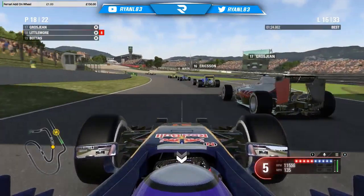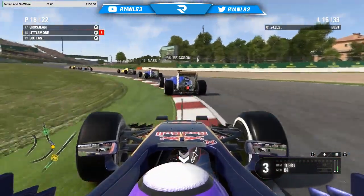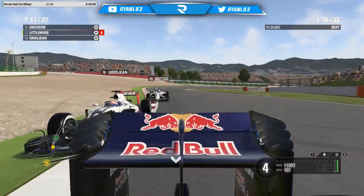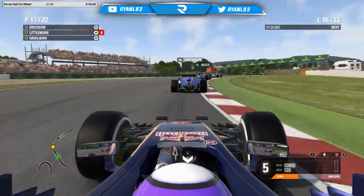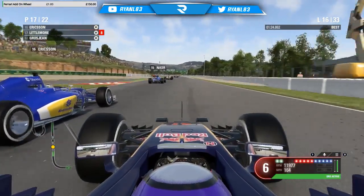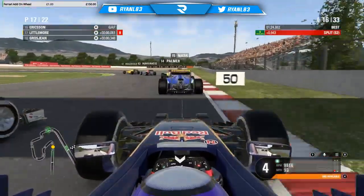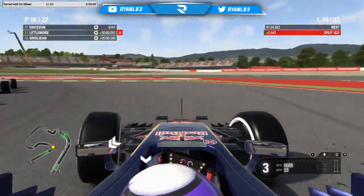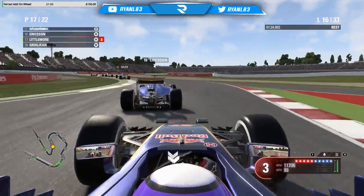Just being glued to the back of Grosjean there, but if the situation changes, we'll let you know. Might as well take these positions while they're braking early. Nice work. Going to try and go around the outside of Ericsson. This is going to be interesting. Trying to go on the outside of the Swede, and it does not work.